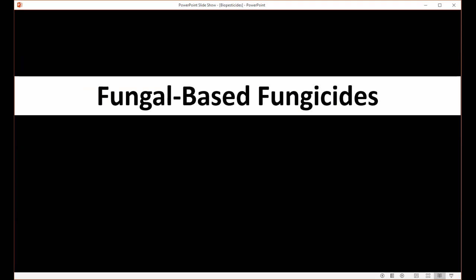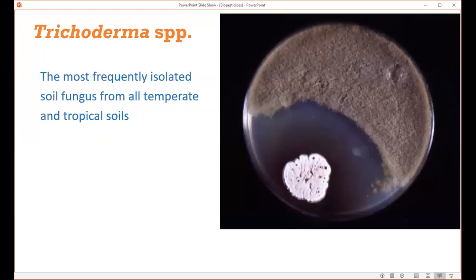All right, so fungal-based fungicides. The most common is Trichoderma. It has been studied for decades and decades, and it's actually in a lot of different products like root enhancing growth products, stimulant products, but it's also used as a fungicide. So in this picture on the right, the fungus on the top is the Trichoderma, and on the bottom is a plant pathogen. So it's working to prevent the growth of that fungus on the bottom. And it can work by competition, it can consume other fungi, and it can release toxins.